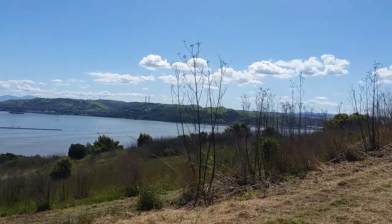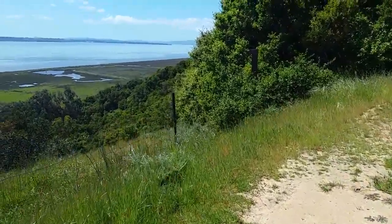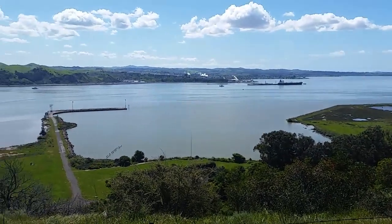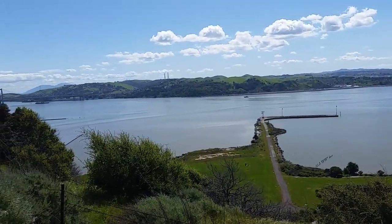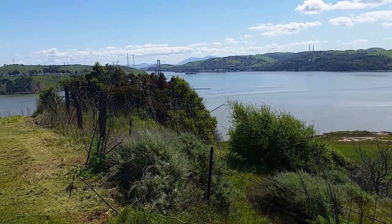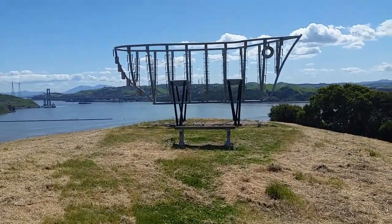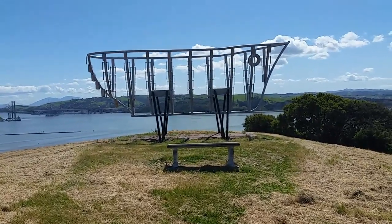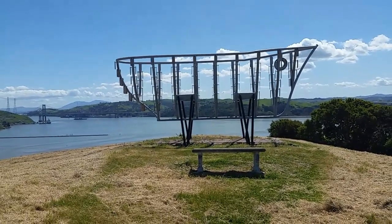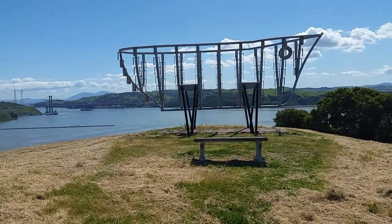My destination is just ahead. We'll be there in a moment. Another great vantage point first. Wow, great views today. And here's destination number one, the Spirit Ship. This is built to commemorate the ships and subs that were built and repaired here on Mare Island, and I'm sure all of the crew that worked on those ships.